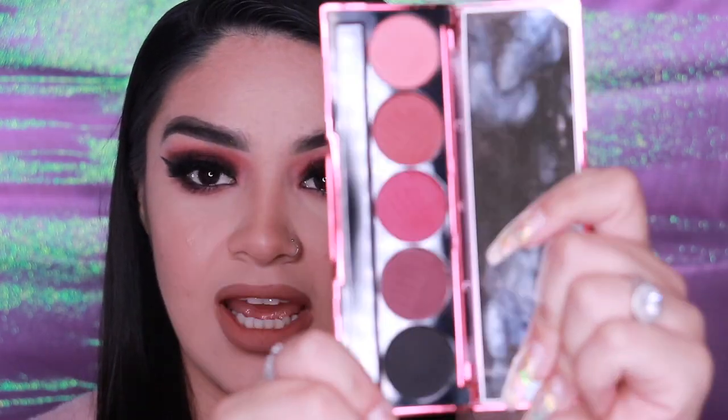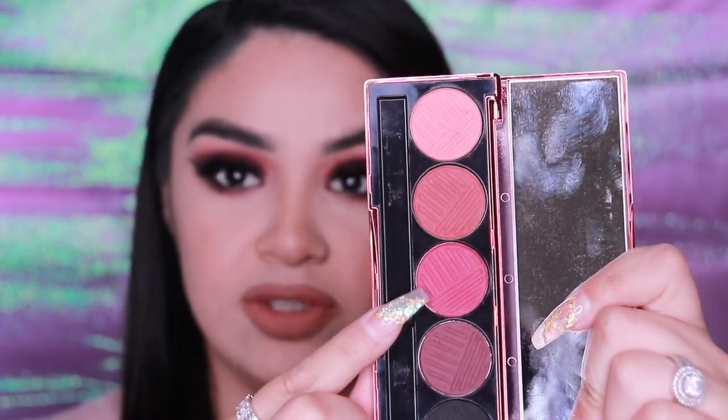I'm not sure if it matches my eyes too much. I know it looks really cranberry on camera, and that's probably because of the lights. But honestly, this is a beautiful berry colored shade palette. I really do like this. Honestly, I could use this every day if I wanted to, or just use these and not deepen it up, or even add a glitter. You guys, this is a good everyday palette if you just want something.